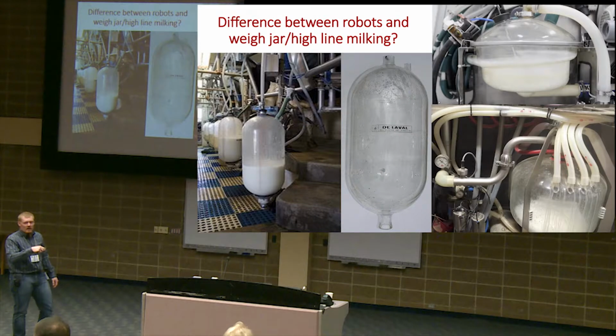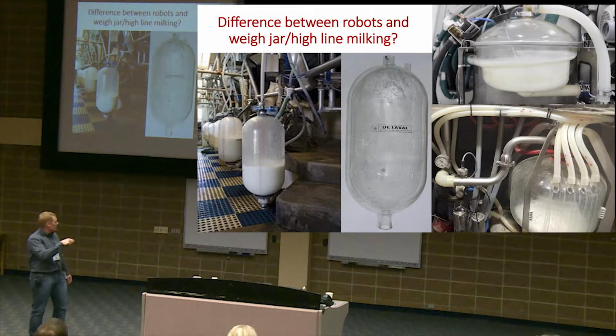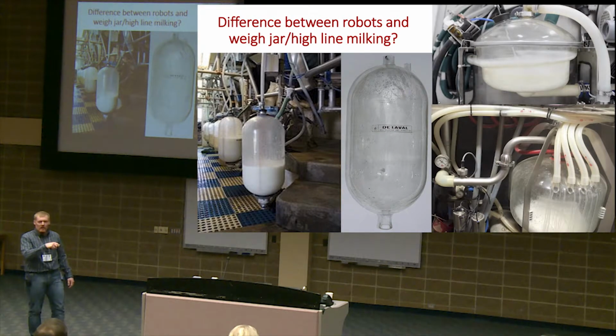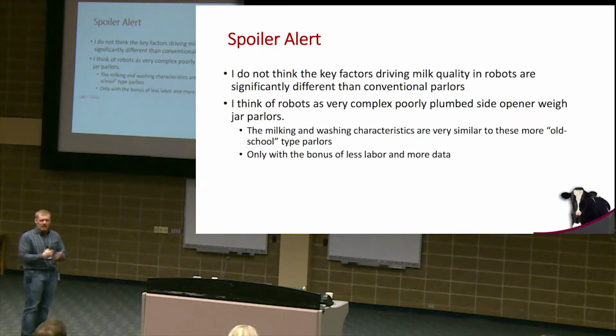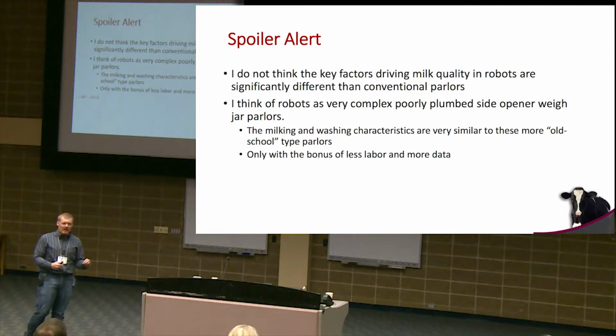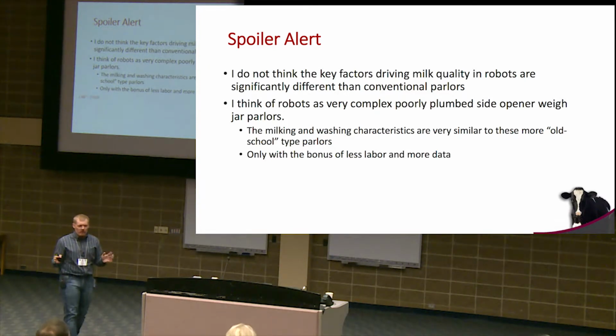If you look, there's a lot of similarities. And if you do milking equipment analysis, you do vacuum graphing, there's a lot of similarities if you've graphed on these type of systems and these type of systems in the numbers that we see. So I'm going to make a bold statement to start out of the gate to keep you engaged. The factors that drive milk quality in robots are the exact same as they are in a conventional parlor facility. There's no difference between them.